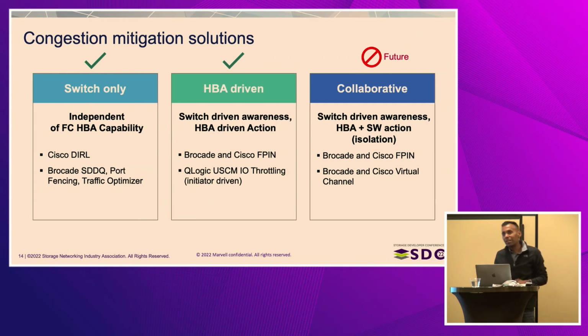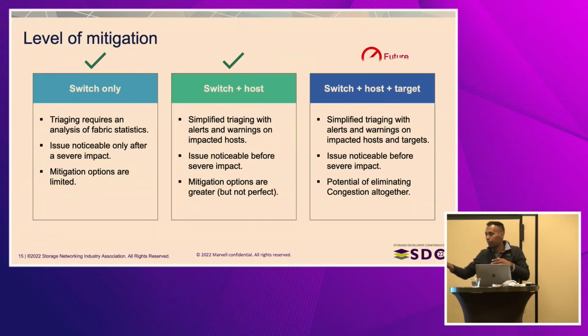I think where we are getting to is, the host can control a lot of this unidirectional traffic. But when it comes to addressing congestion bidirectionally, we need collaboration between all the endpoints in a way that the same solution can be deployed on both ends of the SAN.